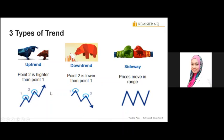In a strong trend, price will bounce off the trend line and continue to move in the direction of the trend. Therefore, traders should only be looking for entries in the direction of the trend for a higher probability trade. That means if you make a line here, support. Okay, we go to the next slide.